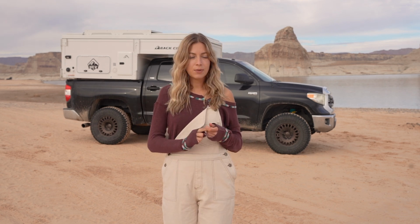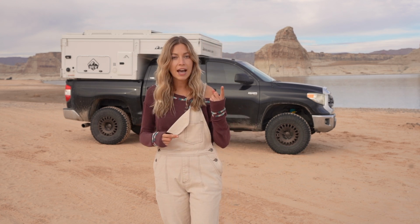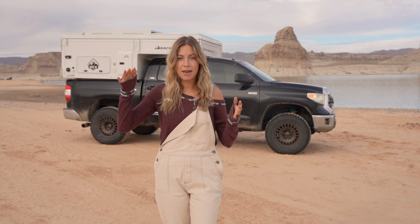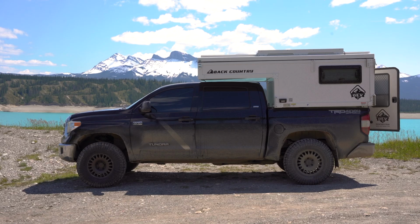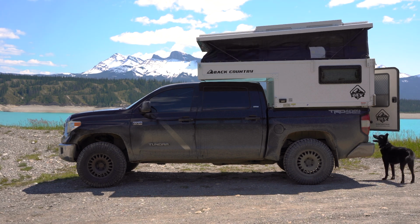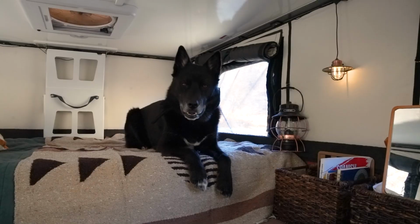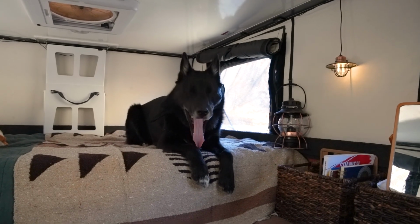Probably the biggest reason why I love the pop top is the maneuverability. I'm able to get around town. I'm not so top heavy, so I don't have to worry about tipping. Setting up the pop-up camper only takes about 2 to 3 minutes. It honestly goes super quickly, and I kind of have the system dialed. I can pull up to camp and be cozy in my camper in less than 5 minutes.